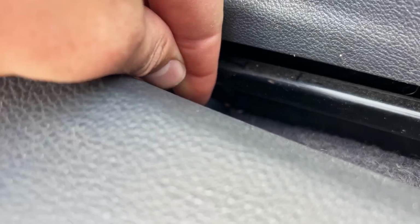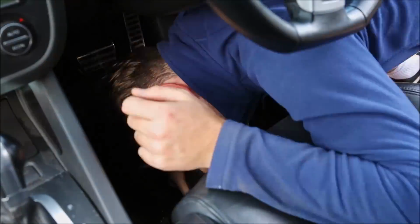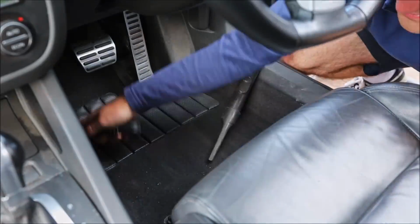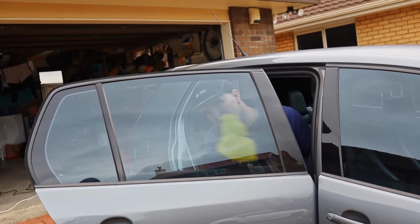I did find a few dollars hidden under the seats, which was a nice bonus, and for some reason the whole passenger side was absolutely littered with little colourful beads. But with a solid vacuum of all of the footwells and seats, and a wipe down of all the plastic surfaces, plus cleaning the windows with glass cleaner, it was finally done.